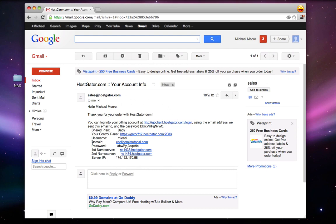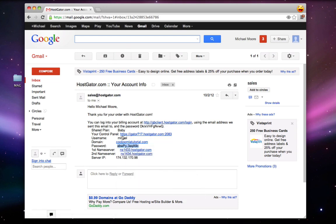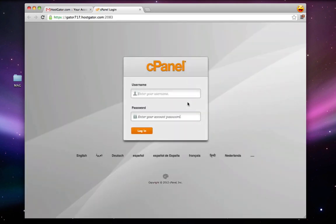So where it says password, just copy your password and remember the username that you made, and then where it says your control panel, just click that. Now this is the back end of your hosting. So if you're having any problems or want to change anything with your host, you'll go to this page.